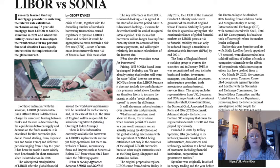What does the transition mean for borrowers? Pricing. Will SONIA-based loans be cheaper? Probably not. We are already seeing that lenders will want the same all-in interest rate return. SONIA is lower than LIBOR because it does not include the credit/liquidity risk premium noted above. Lenders are therefore likely to increase the margin or add a credit adjustment spread to cover the difference. It will also mean reduced certainty over interest rates and payments.